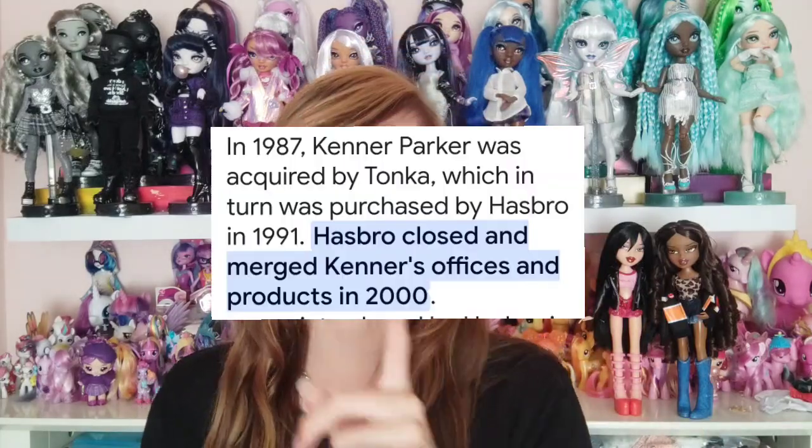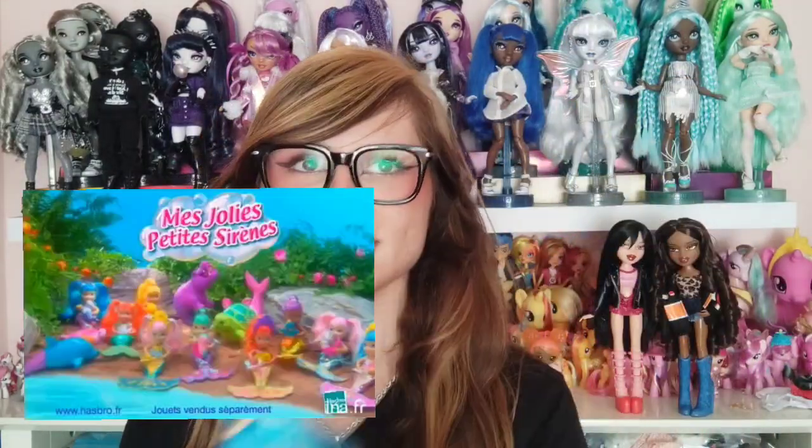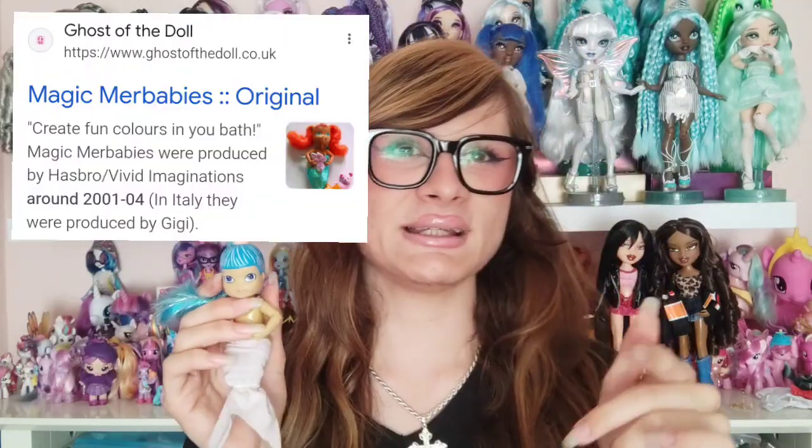They just got discontinued, and in the year 2000, Kenner was bought by Hasbro, which is really important in this. So basically, after Kenner was bought by Hasbro, Hasbro made these dolls, which are the Magic Merbabies, with another company that was called Vivid Imaginations, I think. Hasbro with this other company also made these Cindy dolls, which were pretty popular. They were like Hasbro's Barbie, I think, and she's really cute. I had one. So yeah, basically, these two companies made these dolls, which are Magic Merbabies.